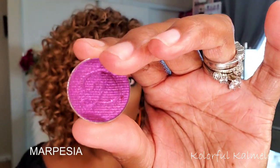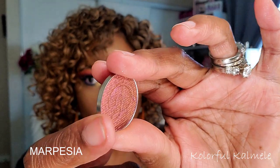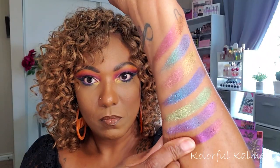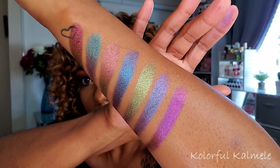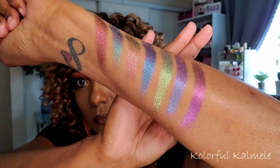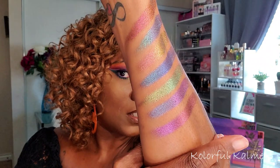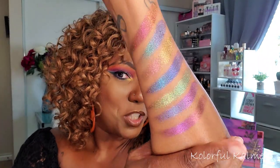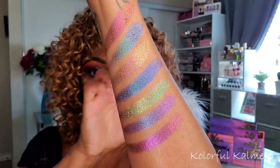This one is Marpesia. I don't think I'm doing the shift justice on this one because it's getting harder for me to turn my arm. But you can see there, definitely kind of like that purple and peachy type shift.